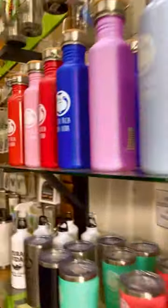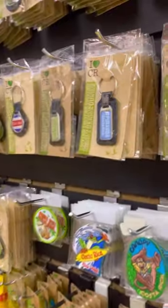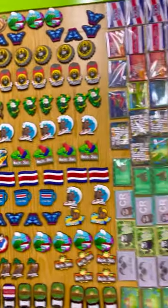$27. Some cute stuff. You can get some coffee mugs here, right in the center of town. Look at these. These are amazing little patches, keychains, and more sloths. So cute.